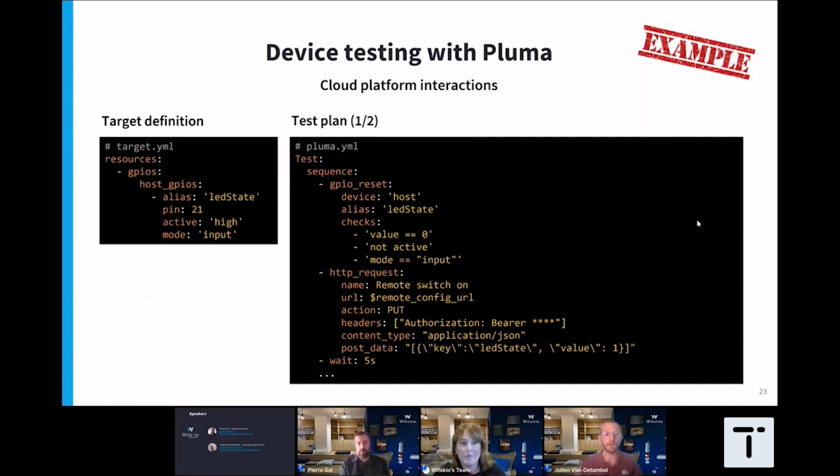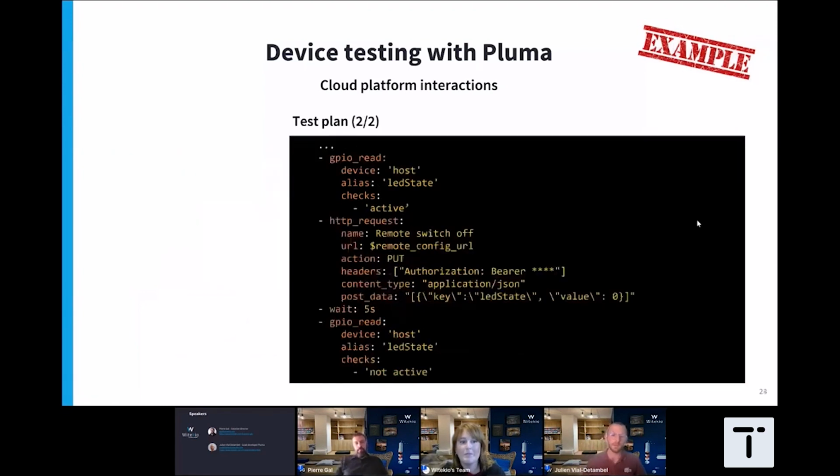Then once I'm sure the LED is off, I'm sending a first request to the platform. There are a number of parameters, namely the URL, the action, and you can see in the post data that I expect the LED state to be 1. Once the request is sent, I'm waiting for 5 seconds, so I'm sure that the platform will be able to process the request and the device will turn the LED on. To assert that the LED is on, I'm doing a read from my host GPIOs, and I expect the LED to be active, to be up.